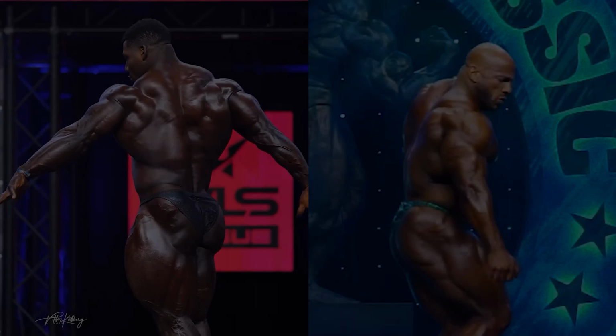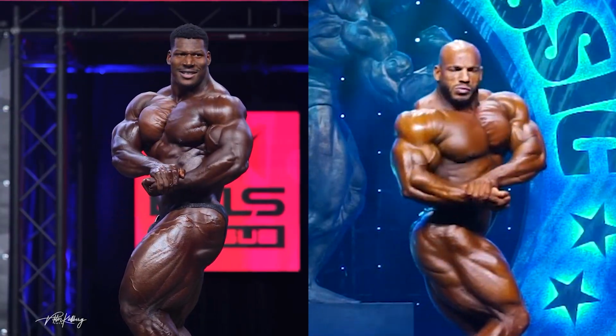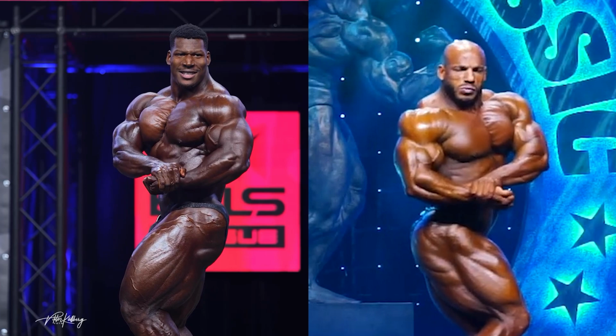Here's the side chest, and this is definitely a close one. Both have very impressive side legs in terms of size and detail, as well as very large and full upper halves. Starting with the lower half, it appears that Ramy shows way more separation in the quad ham tie-in, along with overall deeper cuts throughout his side leg. Rubio has amazing definition and size, however those deep cuts aren't nearly as pronounced.